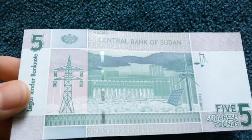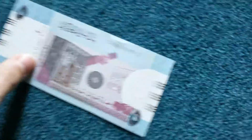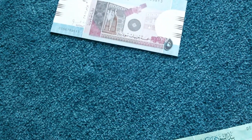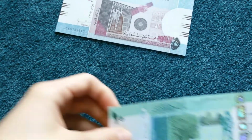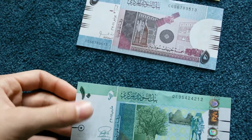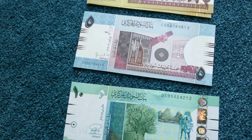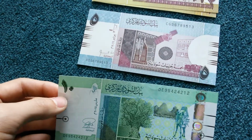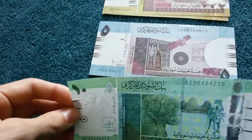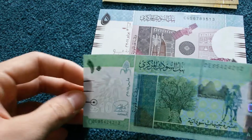As this one, it was the first after they changed the colors. Maybe it was some kind of a revenge, because the South introduced the South Sudanese pound. So all the inhabitants of the South, then they had just the old colored notes, which were just declared invalid. I guess they didn't agree to exchange them back.